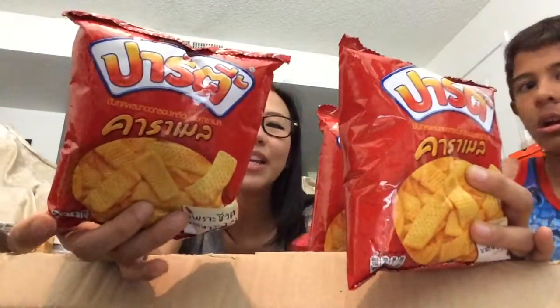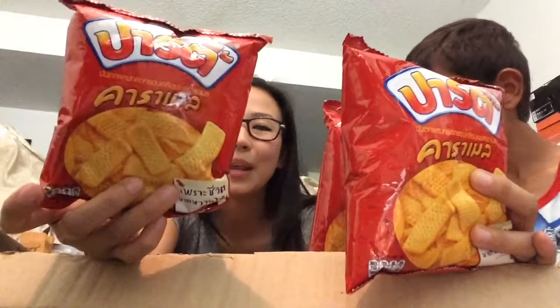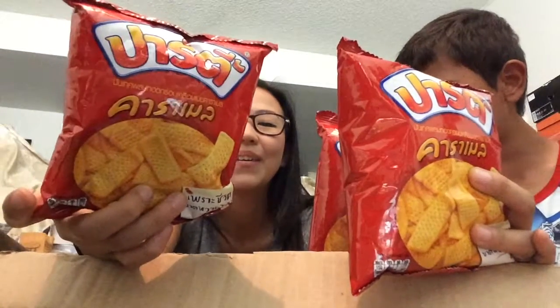Okay. The next one, I've had these since I was little. It's caramel chips. I love these. I know, it's called Party. So yeah, it's gonna be a party in your mouth. Love these. These are so sweet and so crunchy and so buttery. It just melts in your mouth. So good. Oh my gosh.